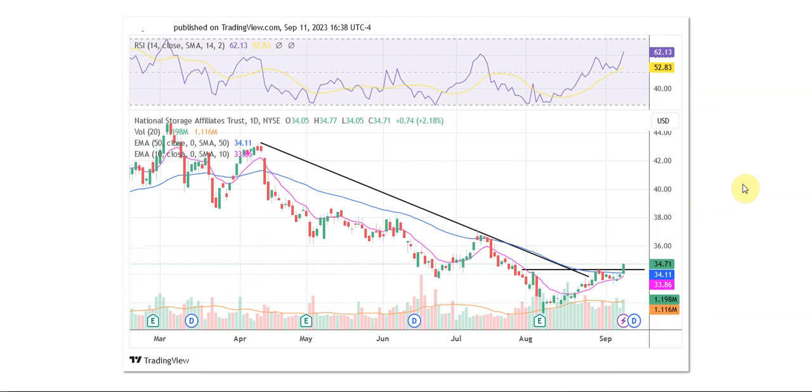Next, National Storage Affiliates, NSA. I drew a downtrend line from the highs in April, coming back down. It hit the line here in July and all the way down here. It finally broke that just 2 weeks ago, I believe. And I also have a resistance level. It broke that resistance level today.